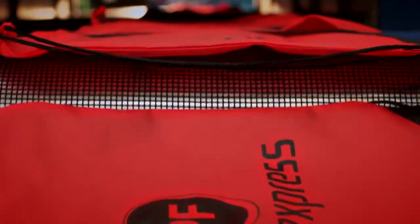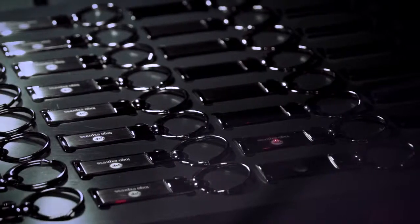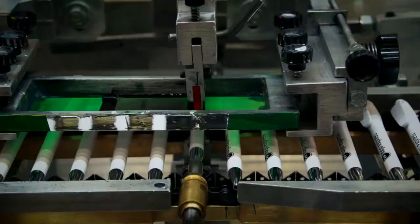The origins of PF Logo Express date back to 2008, when the company started its operations in Schwelm. As a consequence of the dynamic development of the organization and the extension of our machinery, we increased our production capacities to several million decorations per month.